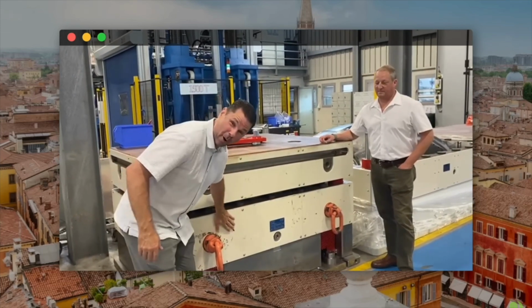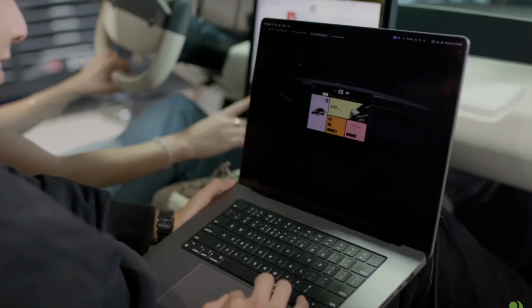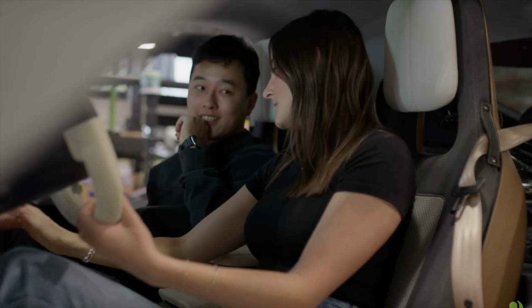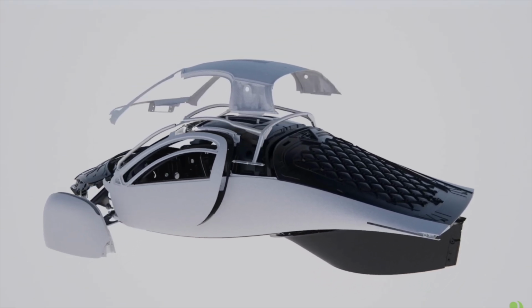But when other people start finding out about Aptera, they're going to fall in love with it as well because of the ethos of Aptera. So simple, so efficient in every way, even in building. So that's why this would be one of the best companies to invest in.